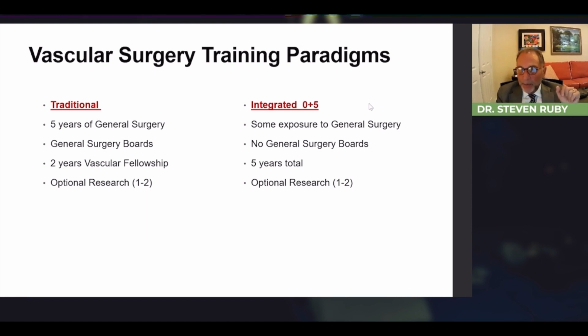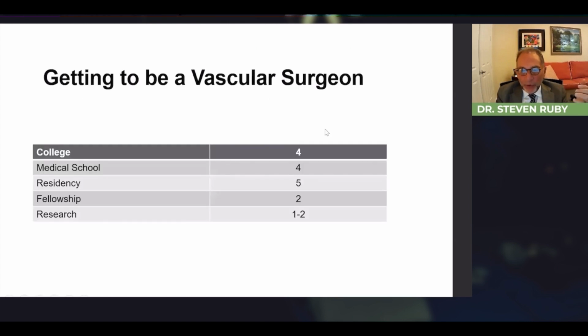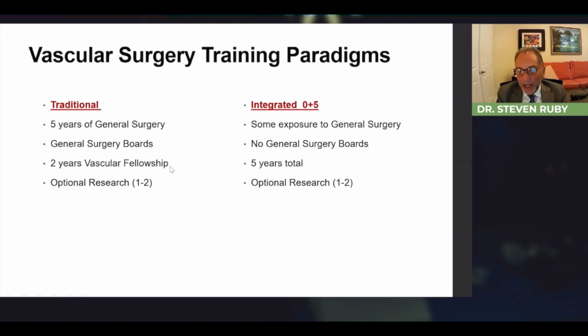So this is a combined integrated program now. You don't go to a general surgery residency. You go to a program that's housed within a general surgery residency, but you get treated differently than the general surgery resident. You're in a different track, if you will. And you do lots of general surgery cases, but not nearly as many as the general surgery residents, and not really the really complicated ones, because it doesn't make a lot of sense for you to train to do super complicated GI surgery when you're never going to do that in your practice.